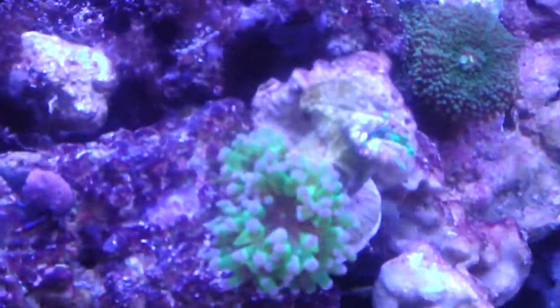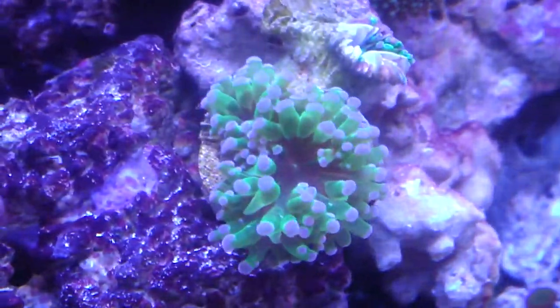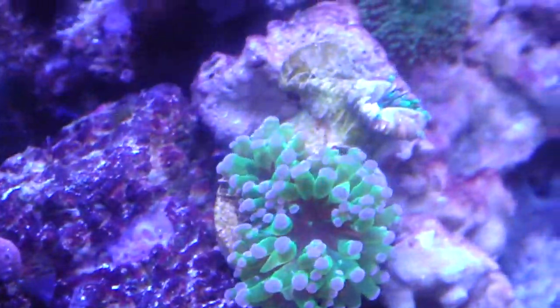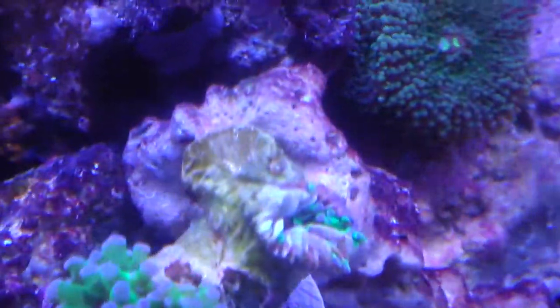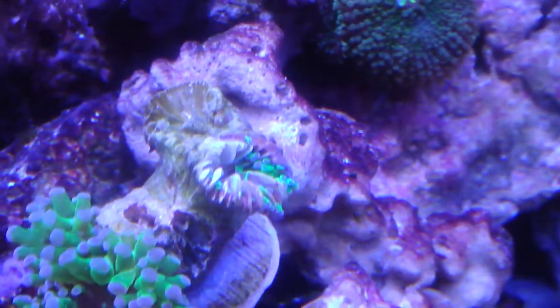Here's the frog spawn. It was 3 heads yesterday morning. This morning it's only 2 heads because this guy right here does not appear to be doing so well. I was hoping he'd bounce back. I moved him into a lower flow. Moved him down a little bit.